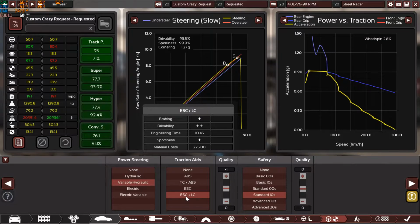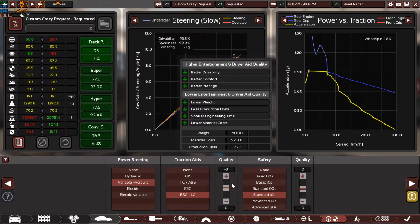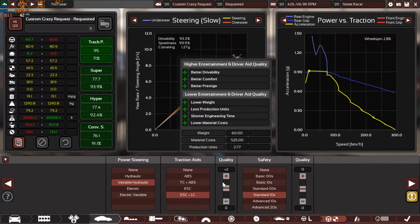Electronic stability control plus launch control. I know the engine is making only 460-something horsepower, but launch control is still a good option if you want to launch it perfectly. Although, actually, I think we should go without it, because the car has extremely wide tires and it will grip immediately, but the customers want that. Plus 5 quality, because going with more quality, the customers will actually hate it. So I'm going to keep it only on plus 1 quality.